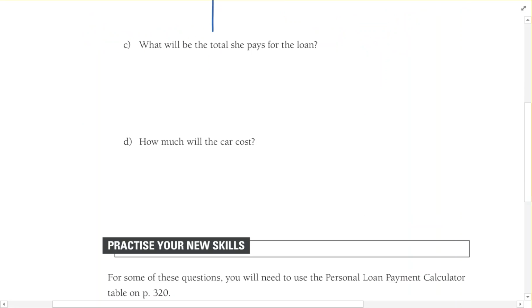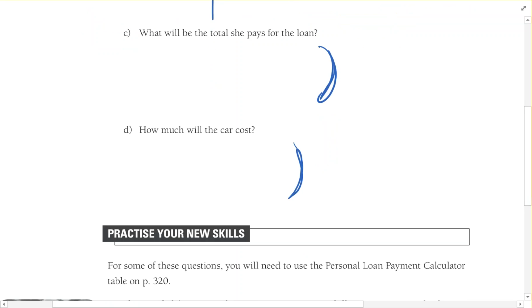Okay, 8D, how much will the car cost? Well, that's just remembering that you put the down payment down, right? So whatever you got from C, just plus that initial down payment that you already had. So just add them together. So I'm going to let you guys go ahead and answer 8D now.